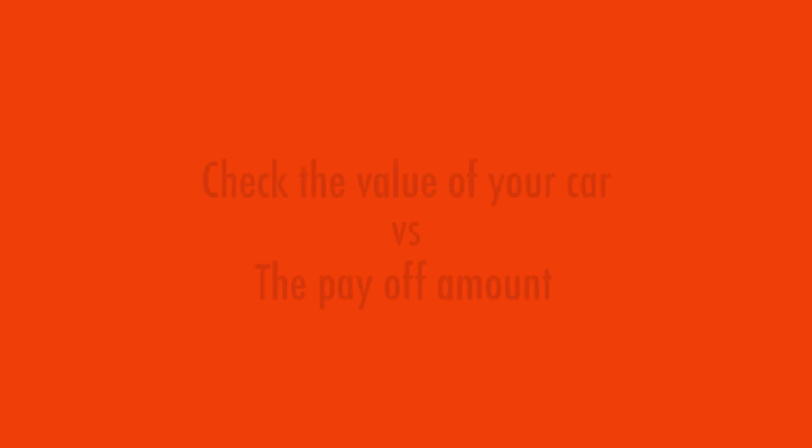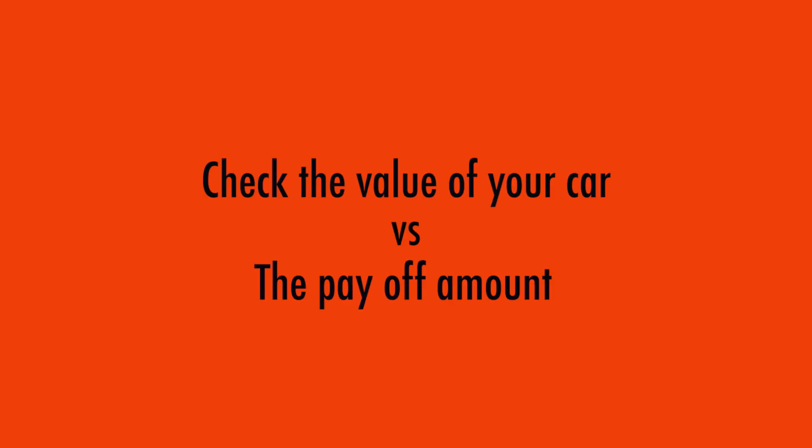Tip number 9, first one of today, is check the value of your cars versus their payoff amount frequently. So what do I mean? When you buy or get into the Turo business, you really need to purchase your car the right way. But regardless of how you purchase it, once you're in it, you're in it. It's very hard to get out of the business because cars lose value so quickly.